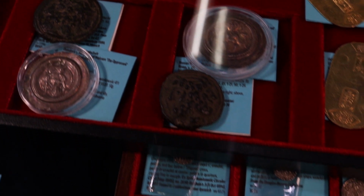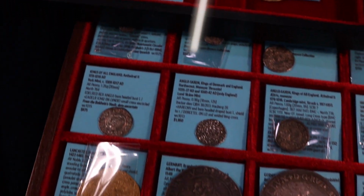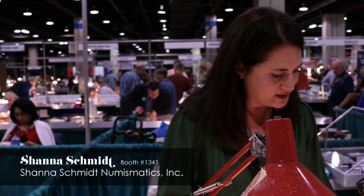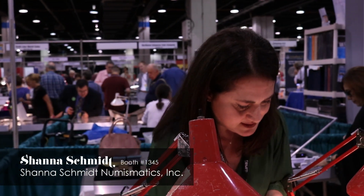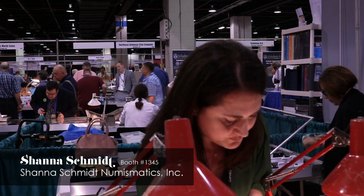I work with a lot of different types of coins, but my favorite and probably the ones that I work the most with are Greek coins, and then after that Roman Republic coins. So I'll show you 2 Greek coins that I brought with me today. This is the first one.